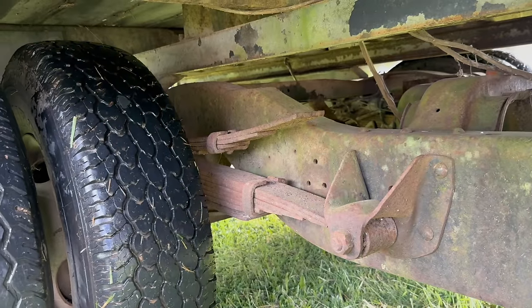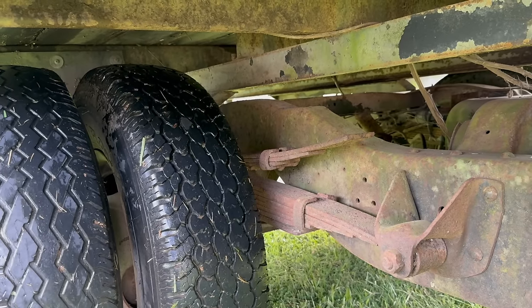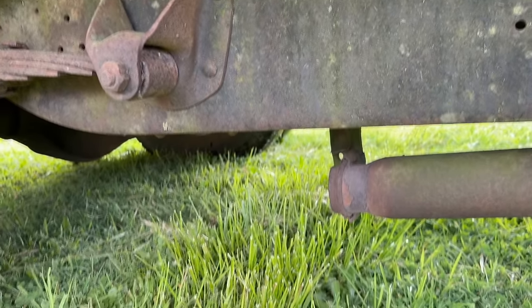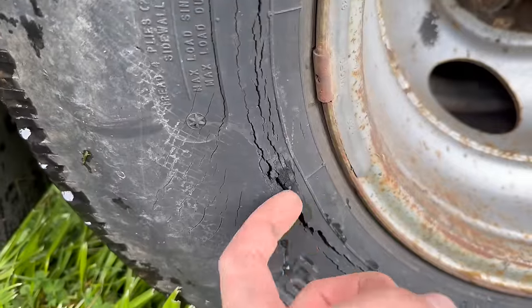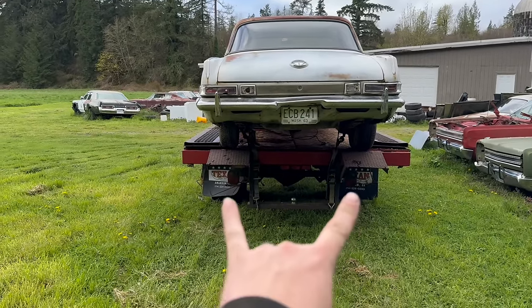Oh, we can't forget the lack of overloads and the collapsed rear springs. This thing is like an inch and a half off the bump stops right now at rest. This probably isn't very important, but the exhaust is only 4 inches off the ground too. So yeah, basically, what could possibly go wrong? It does have brake lights, but they're almost impossible to see.